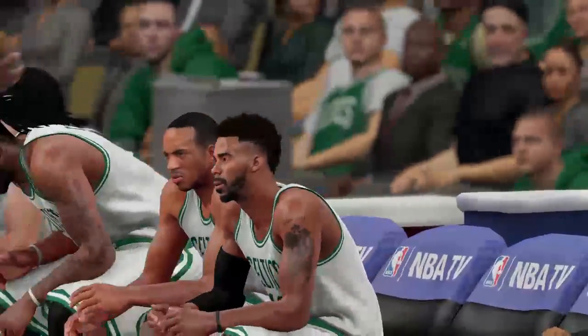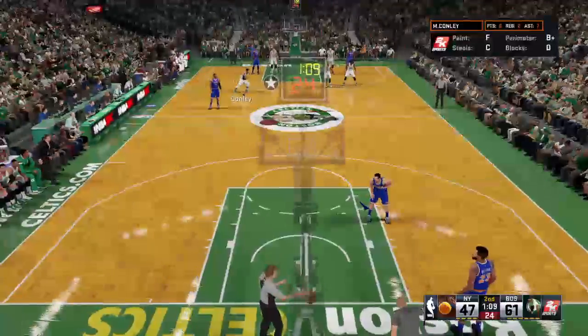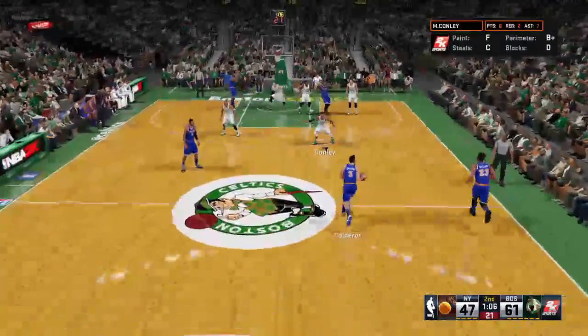Coach can't be pleased with their inconsistency on the defensive glass. They've been caught taking pictures out there. They're watching as opposed to getting in there and securing the orange. We've got 1:08 left to play in the first half.